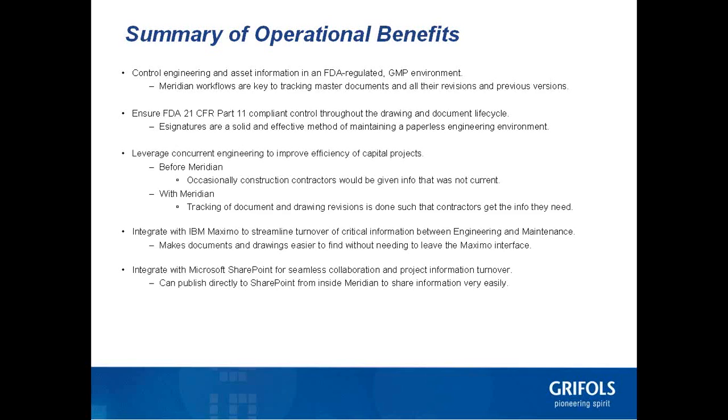The integration with SharePoint makes it really easy to share information back and forth with vendor engineering companies, and in fact, we use it to share information amongst project teams in-house as well.